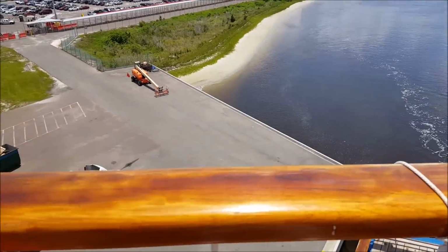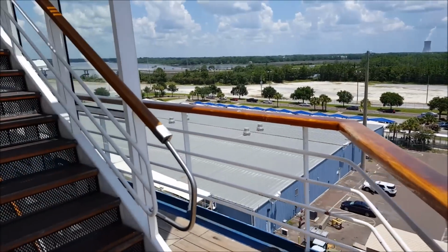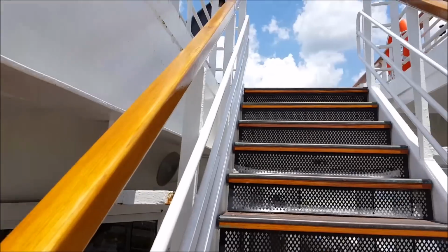Now looking down here, I'm not really afraid of heights per se. I'm afraid of falling from heights, but I'm not really afraid of heights. But let's go one level higher. So we were basically on the Lido deck, now we're going to deck 11.